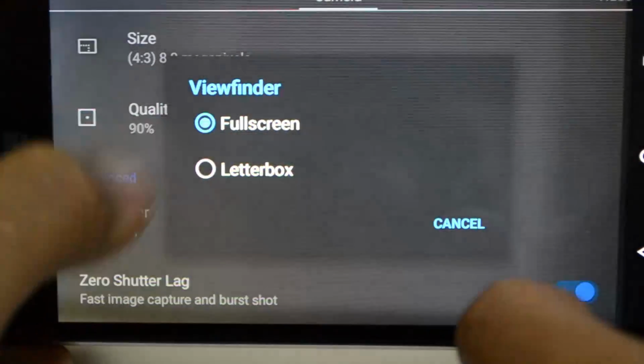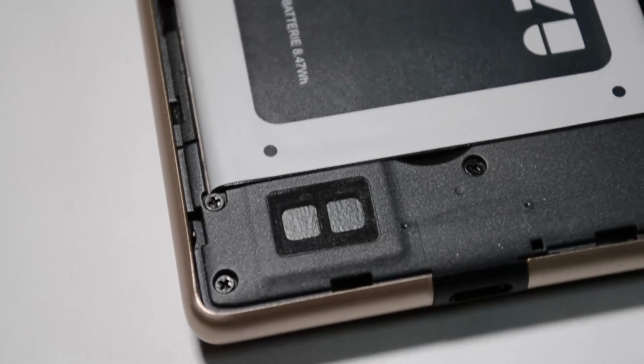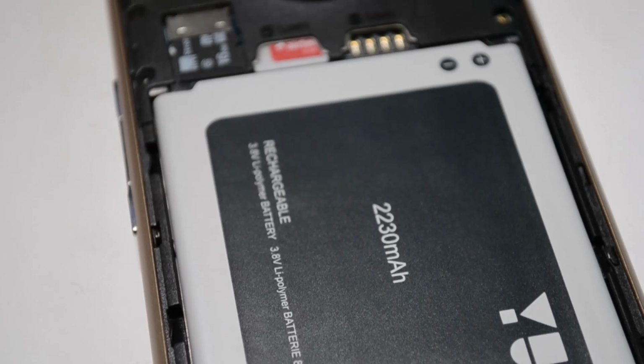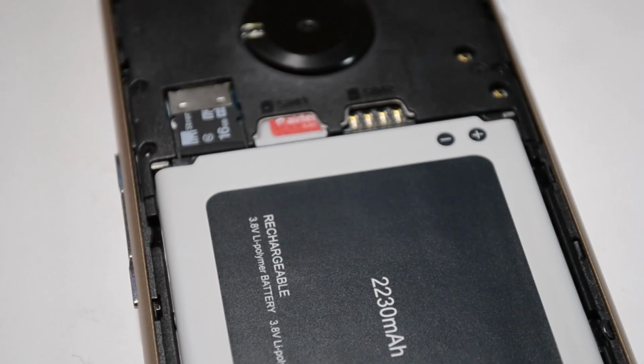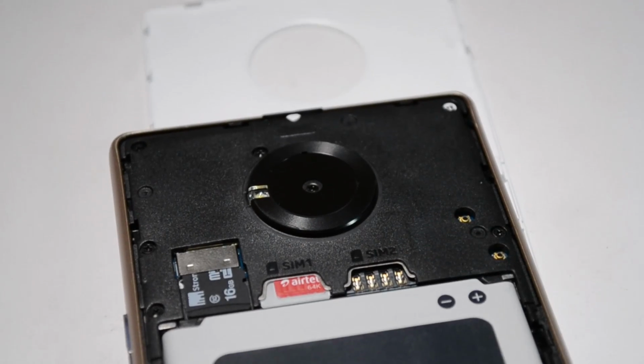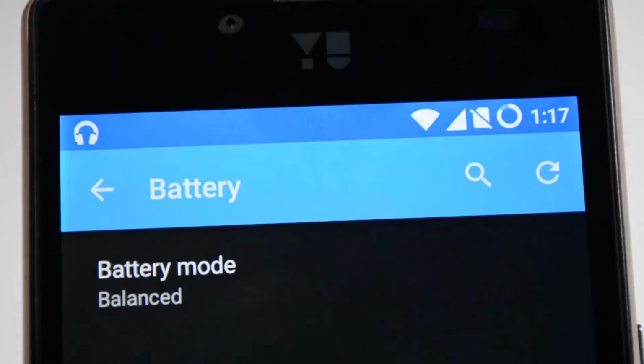Next important aspect is the battery life. There is a 2230 mAh battery on this phone, and considering that it's a moderately powered chipset, the battery is quite sufficient. It also comes with Quick Charge 1.0 from Qualcomm and charges fairly fine. It gives a good battery life.